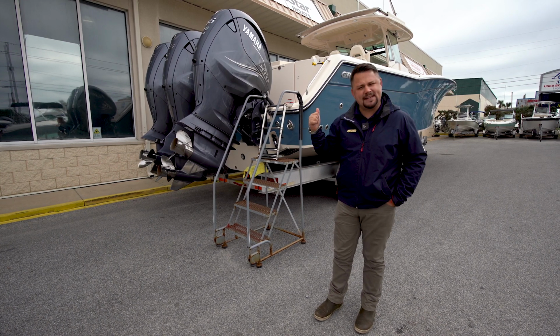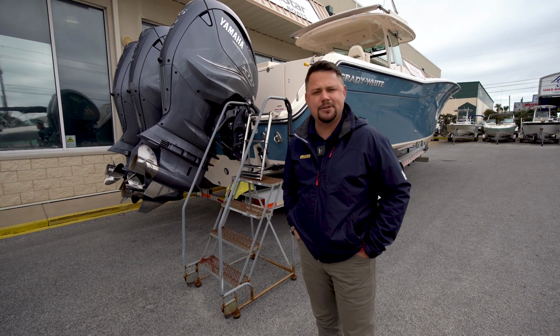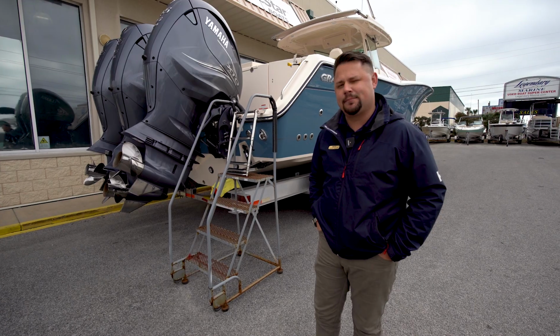We're gonna step up inside and take a closer look at this big, beamy, comfortable Grady-White, but neat opportunity to own a 2021 Grady-White 376 Canyon. Let's take a break and let's step inside.